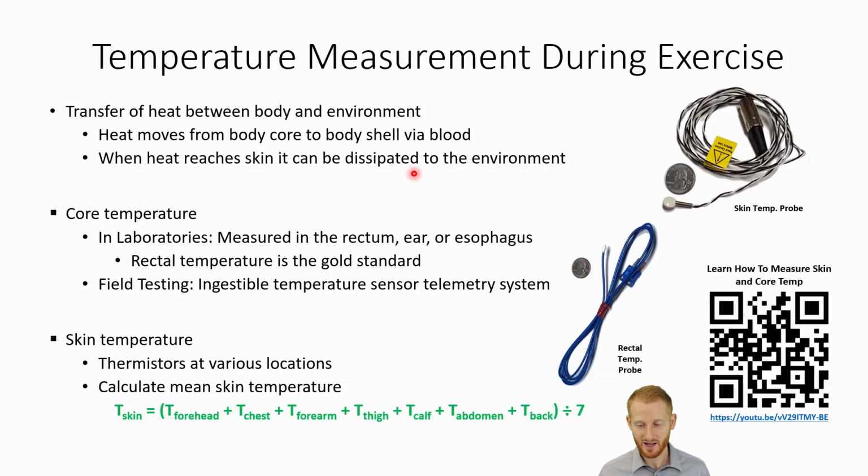All right, so how do we measure skin temperature? With different probes like this. So you can see the end of this probe, this little white piece, is actually a skin temperature probe. And so you would just tape this on various locations of the skin. Typically it's going to be these 7 locations here, but it varies depending on who is doing the measurement in the lab and how that lab particularly does it.